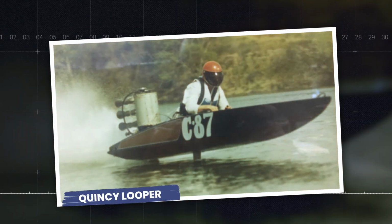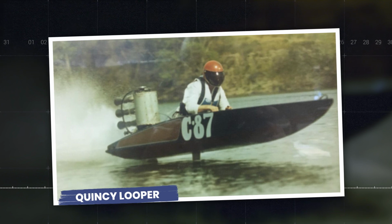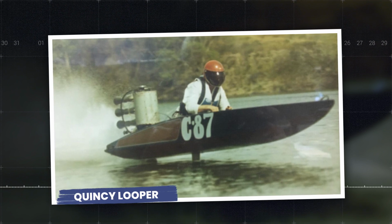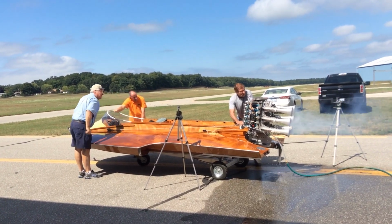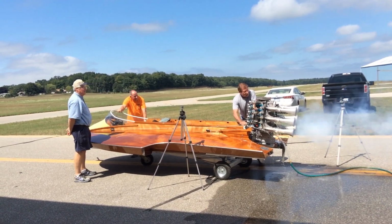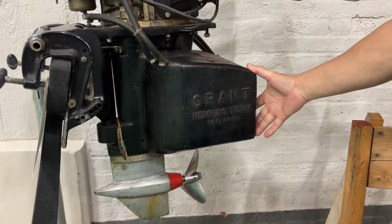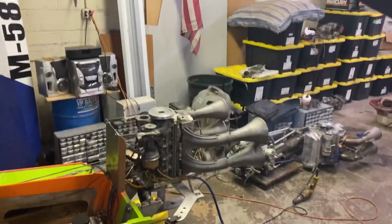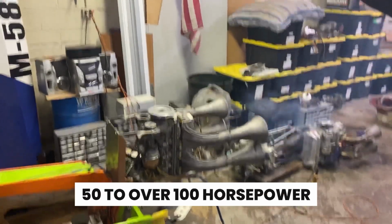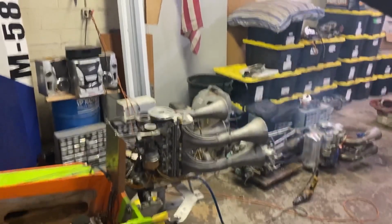When it comes to vintage outboard racing engines, few can touch the legacy of the Quincy Looper. Developed by the Quincy Welding Shop, these two-stroke brutes rose to fame in the 1960s and 70s, often featuring displacements ranging from about 20 to 44 cubic inches. Depending on the exact setup, a well-tuned looper could push anywhere from 50 to over 100 horsepower, astonishing for such compact power plants back then.